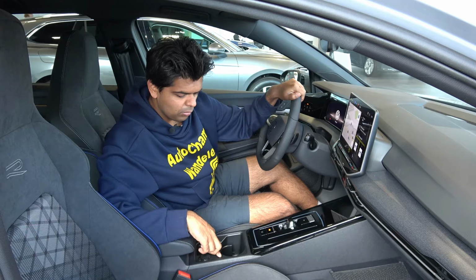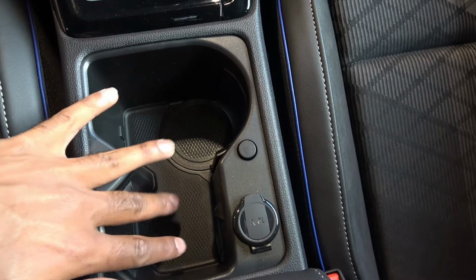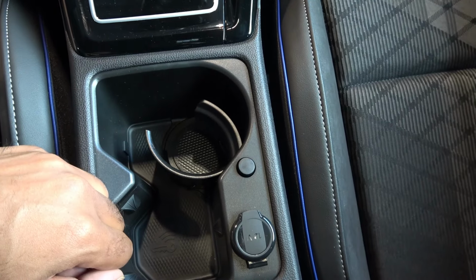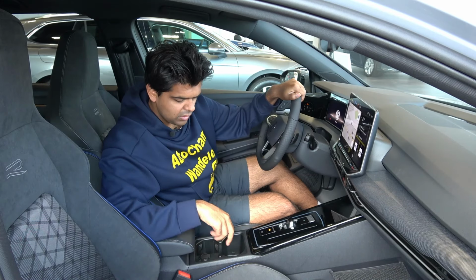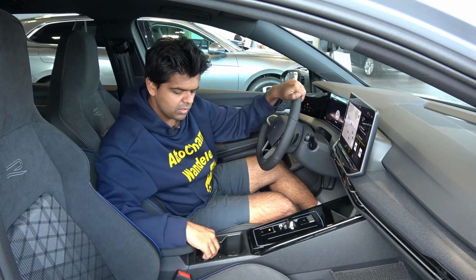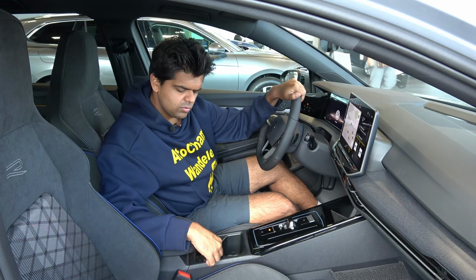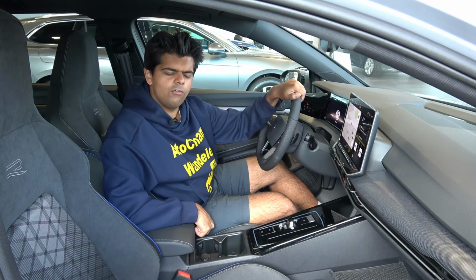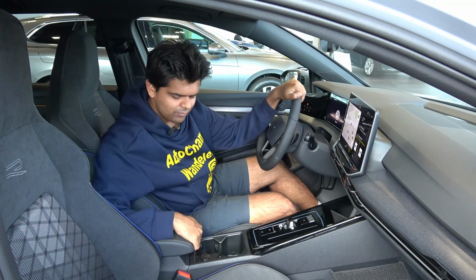And now the cup holders. The cup holders are very practical. You can adjust them. It's very decent. And if you want, get rid of the cup holder and you get a vast storage space right here where you can put your key fob. Then you get a 12-volt socket that sits right there as if it was an afterthought. Volkswagen, what's going on here?